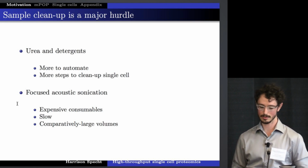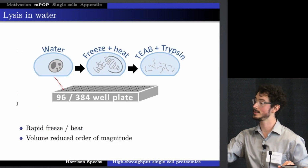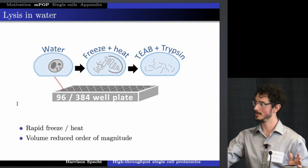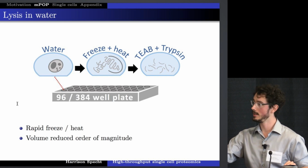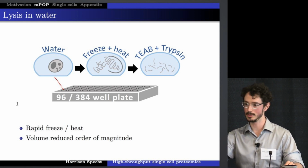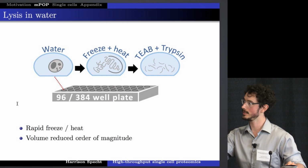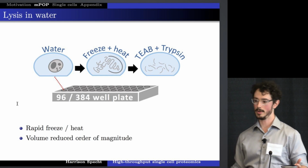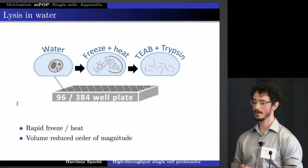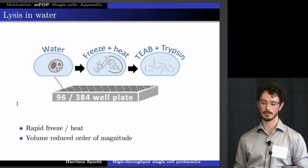I think the way we looked at it, going back to that Model T example, was really simplicity. Let's start with the simplest approach and see if it works. And that's really what we went back to, almost back to the Stone Age here, with a technique that people have been using in biology for a long time to lyse cells: freezing and heating them. We're going to freeze the cells and heat them and perform lysis that way. It obviates a lot of these non-mass spec compatible reagents and gets around the cleanup problem.